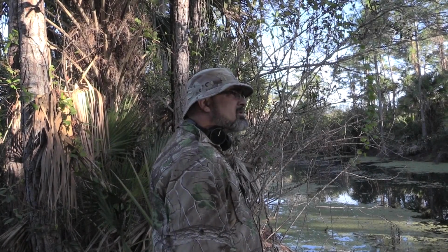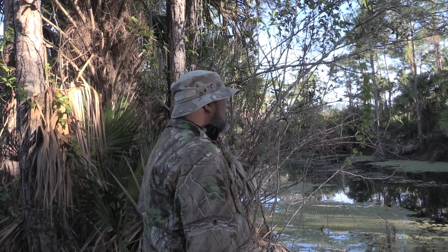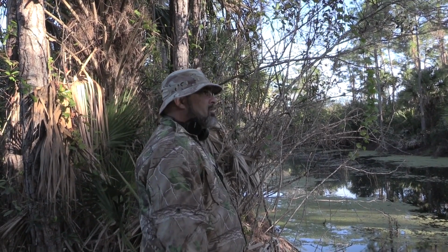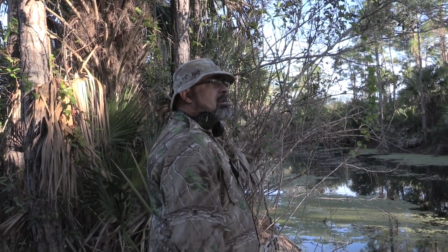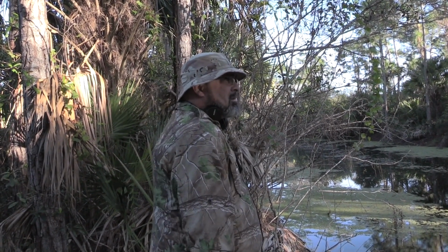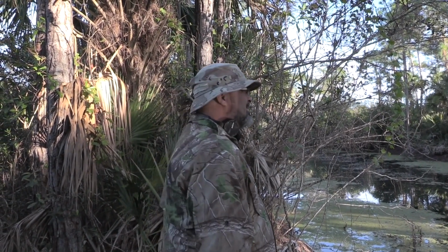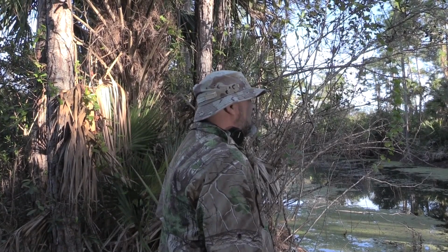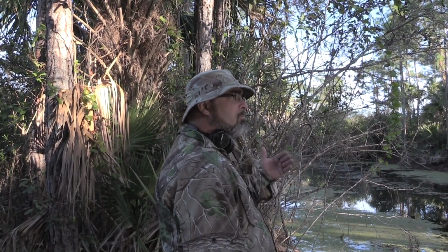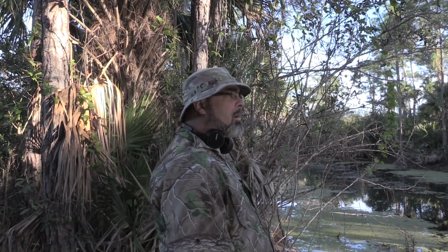We've been coming out here so long to this area now, and we've been in here so many times that we've come to expect that they're going to be here and just start doing what they do on cue. They normally do that. But it's hunting season, and this time of year they seem a little more shy about moving forward than they normally are.